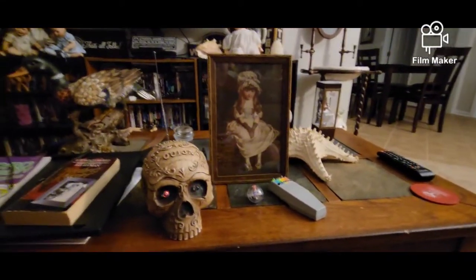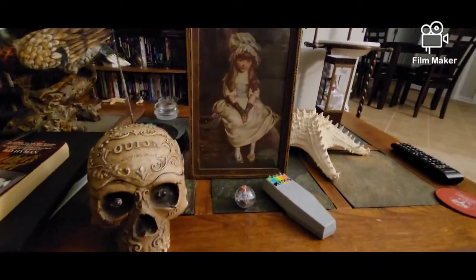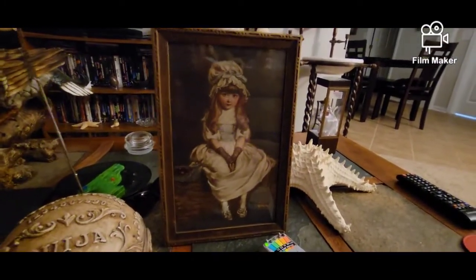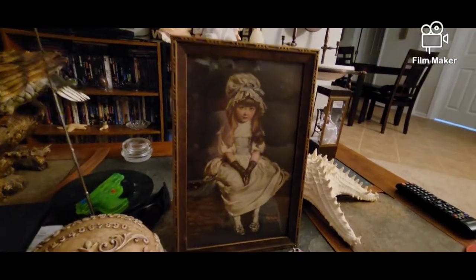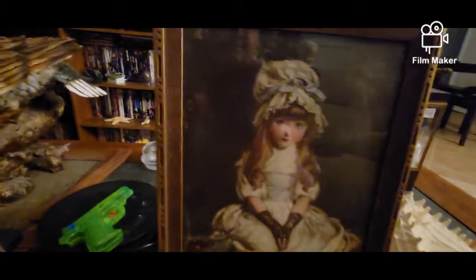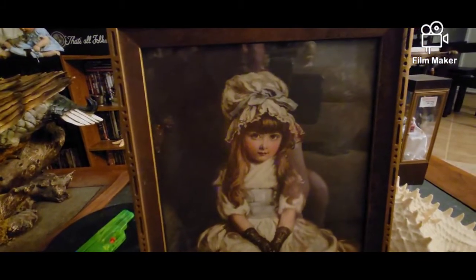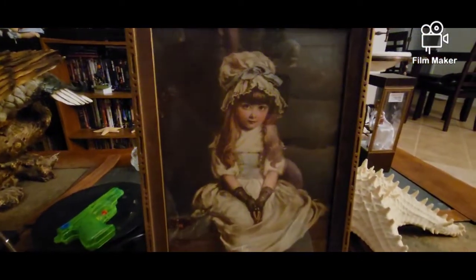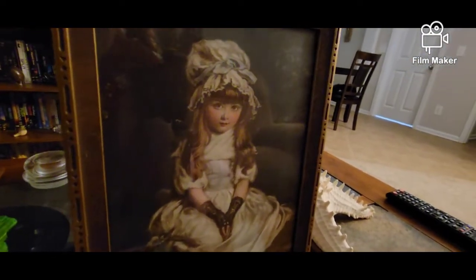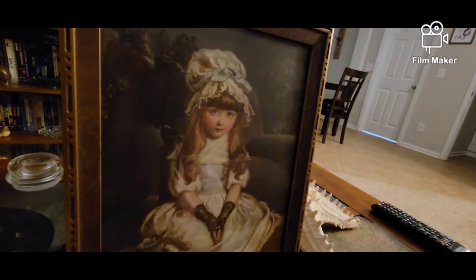Good evening, everybody, and welcome back to My Haunted Collection. Tonight, we've got something different here. We have a haunted picture. Sort of a vintage picture. It might even be antique. I'm not sure. I believe that the little spirit haunting this picture is Paulina. At least that's the name that I got when I've been around her. But we'll find out with the spirit box in a little bit.